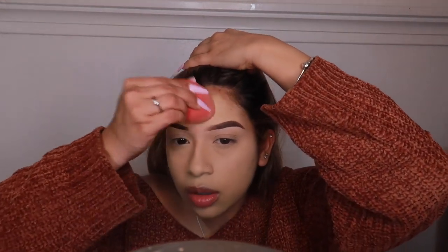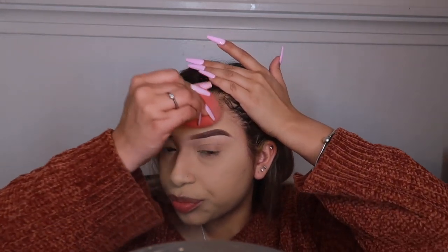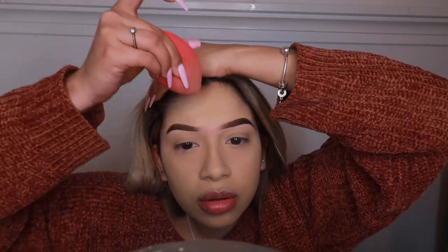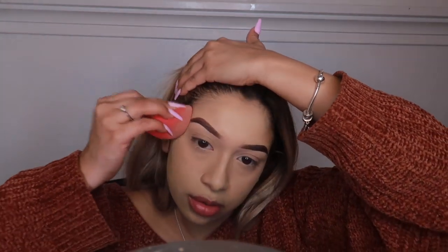So I'm gonna go ahead and put this powder on. It's gonna be the same dark one. I feel like it's gonna even everything out, which, whatever. And then we're gonna go ahead and move on to bronzer after that. I'm gonna look so muddy and so bad right now, so make sure to keep watching.